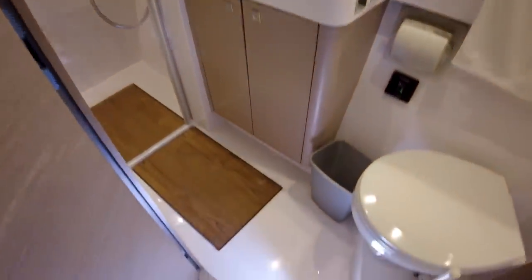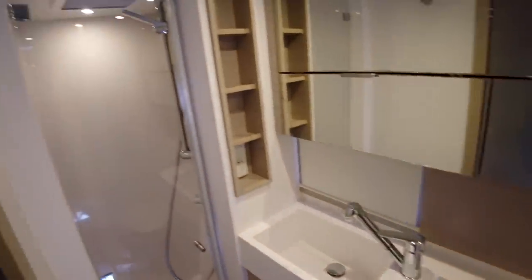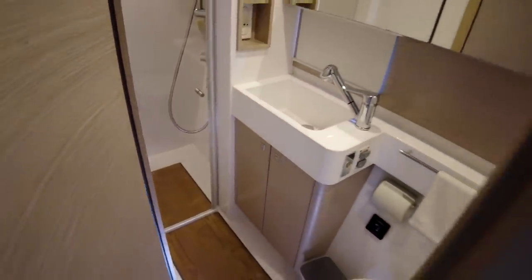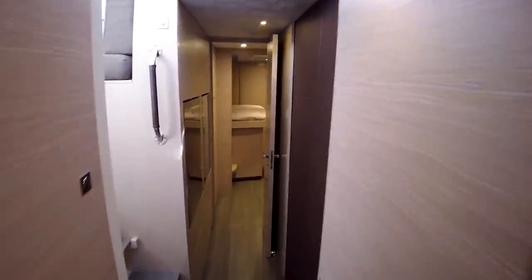And then looking aft, there is a head with a separate shower for this aft cabin right here. Very, very nice. And, you know, a curved door, which is kind of cool. So this aft section of the starboard hull gets its own head.